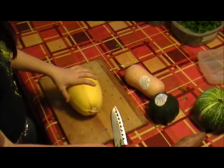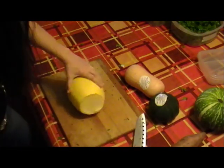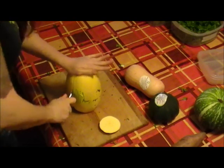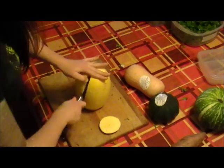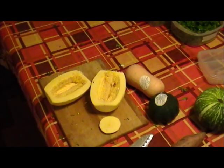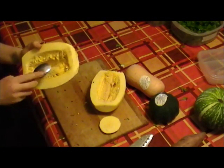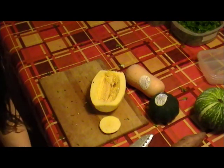So I'm going to cut up the spaghetti squash first, and I'll show you how I'm going to do that. I don't cook it, I don't heat it up at all. I just cut it up and they eat it raw. Cut both ends off and then slice it in half. Okay, take a spoon and you're just going to carve out the inside, because they don't need the guts or the seeds of the squashes. So you're going to do that with every squash. You're going to take out the guts from it.